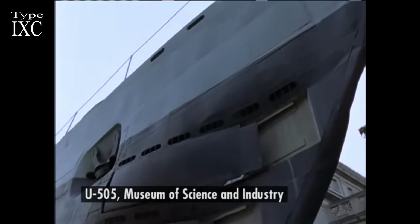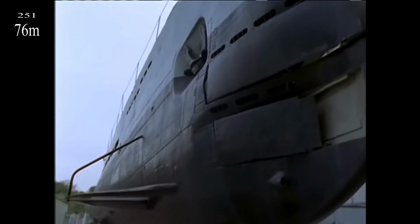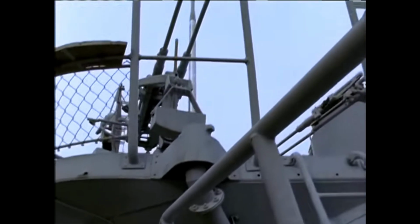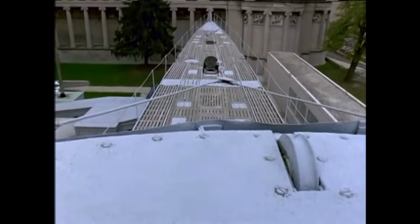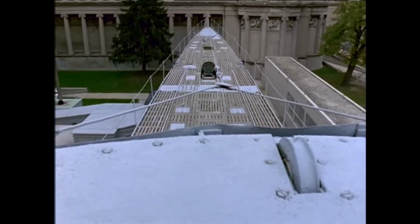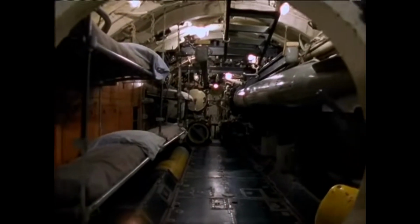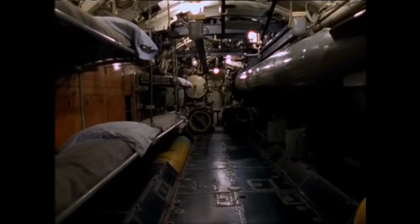U-505 was captured by the U.S. Navy in 1944. 250 feet long, 22 feet wide, weighing 1,100 tons, this boat had only one purpose: to destroy. Looking at it from the outside reveals almost nothing about what made it work. Inside, it is a claustrophobic tube crammed with weapons and machinery.